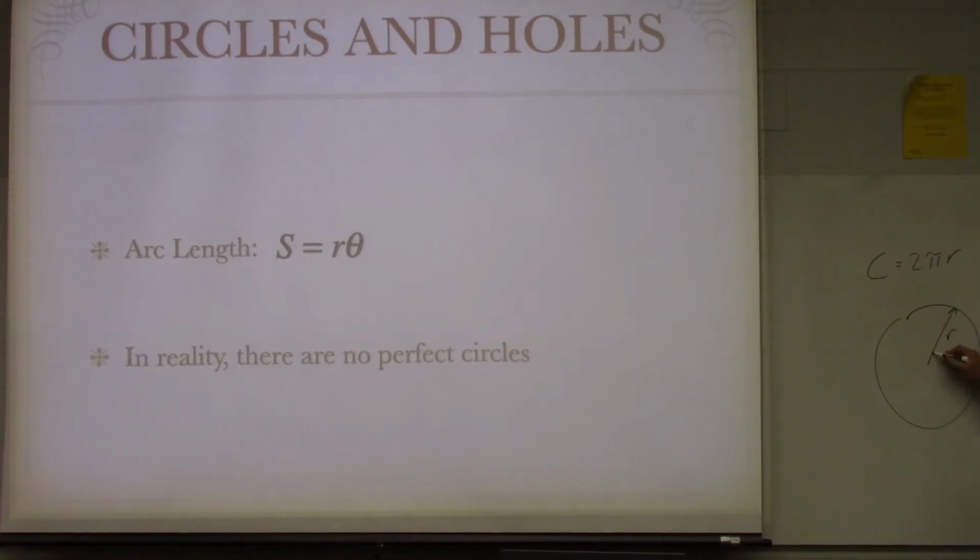How many degrees is it all the way around? Oh, do y'all see that? Look, circumference. Well, that's S for the whole circle, right? Here's R. What's this? That's theta. Once around. Did y'all see that? Does that make sense to everybody? So you've already been using the arc length equation. You just didn't realize that's what you were doing. Everybody okay? Y'all doing all right? Okay.